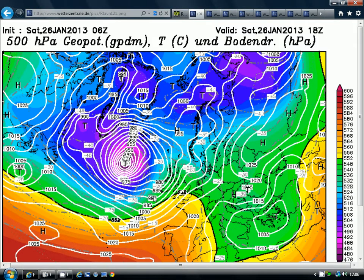So this is the pressure chart for today from the GFS. We've got the deep area of low pressure in the Atlantic, a very deep storm system now. I think the central pressure is around 935 millibars, and that's pushing weather fronts across the country, and as I say, they'll be bringing wet and windy weather through the day. So despite that, we've got a lot of sunshine across the country at the moment. It's not going to last.